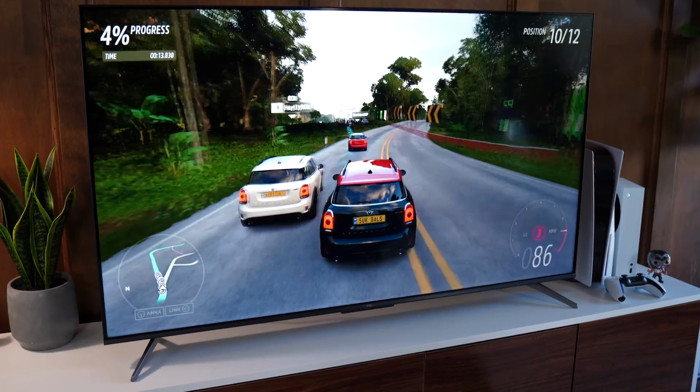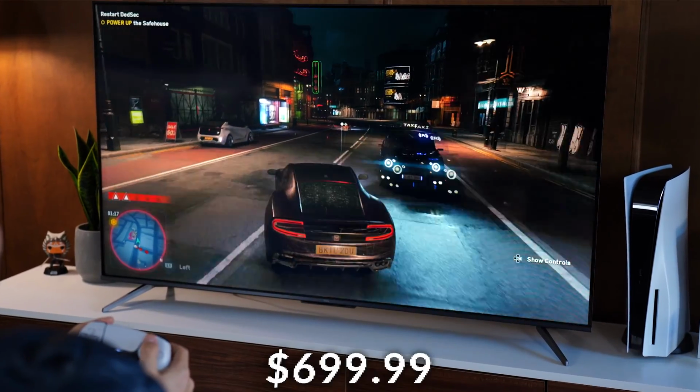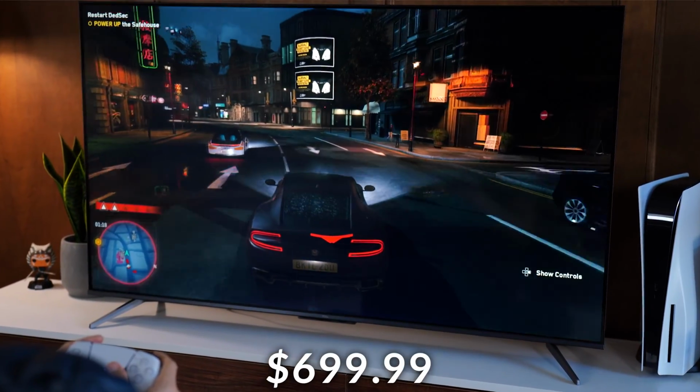Jumping in the number 5 spot of the best budget gaming TVs is the TCL Q6, coming in at a price tag of $699.99 for the 65-inch variant.